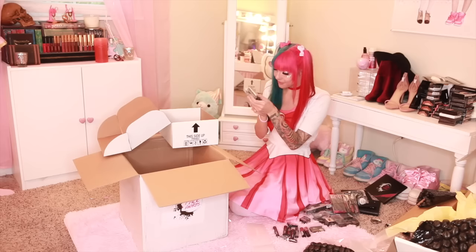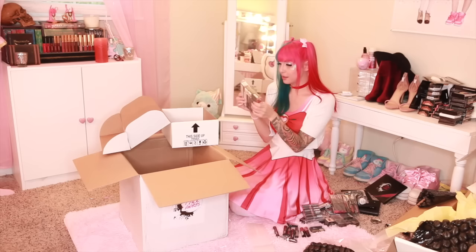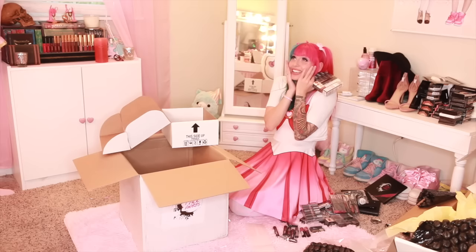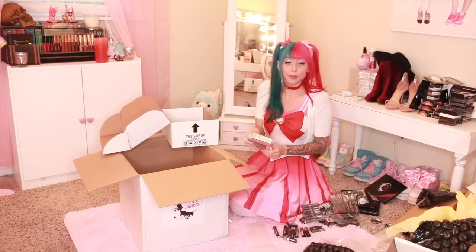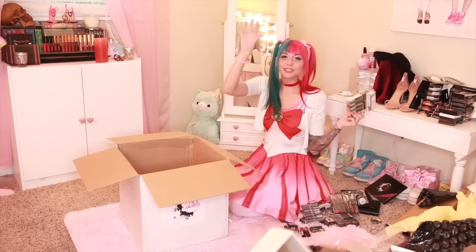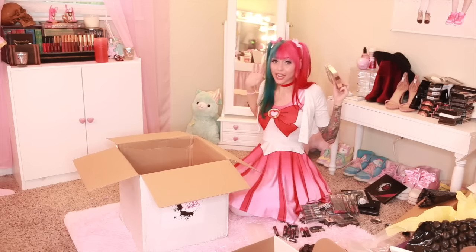Oh, yes. So many more lipsticks. The Velvet Matte Lipstick, I've never tried that. We have Waterproof Eyeshadow Primer. Good for those rainy days. Good for the days where you just need a good cry. Good for swimming. Good for all water-related activities and emotions. Box number two done. Or is that three? It's number three. I can't keep track.